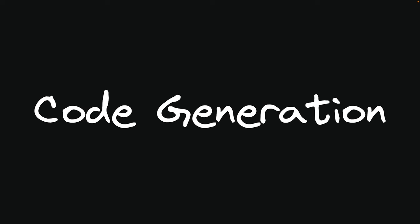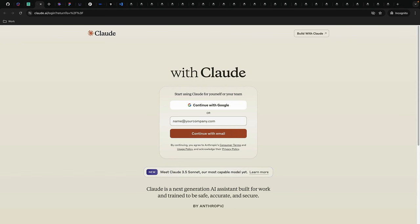Now, let's move on to code generation category. These tools take things a step further by creating entire functions or programs from high-level descriptions. Claude, developed by Anthropic, is a standout and my personal favorite at the moment. While it's not exclusively for coding, its ability to understand context and generate coherent code is impressive. It can even explain the code it generates, making it a great learning tool. You can use the web interface for free, or upgrade to Claude Pro, which I highly recommend, for $20 a month.